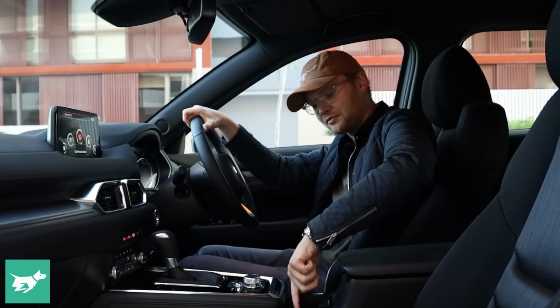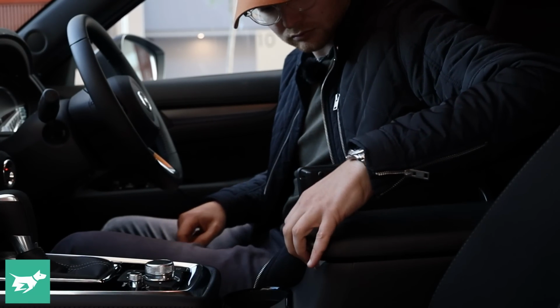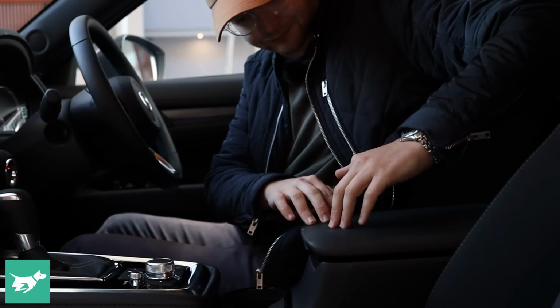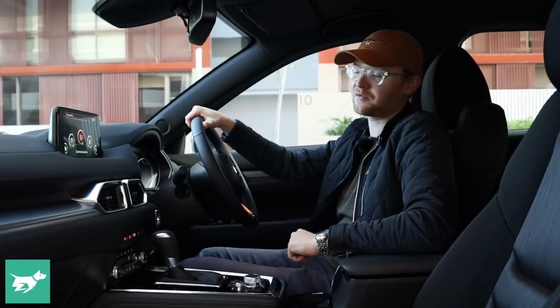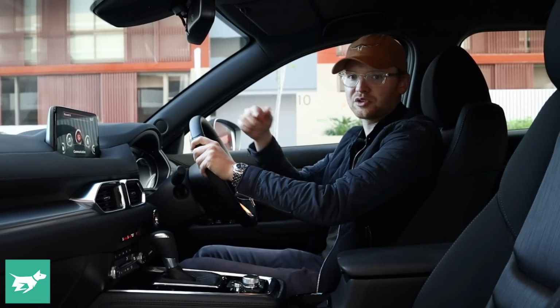Practicality, also fine. Big cup holders, tray ahead of the shifter, dual armrests here that open up to reveal a decent-sized box with 2 USB ports, and okay-sized door bins. One thing you won't get though is wireless smartphone charging, but up front, the CX-8 is pretty accommodating. Let's have a look in the back rows.